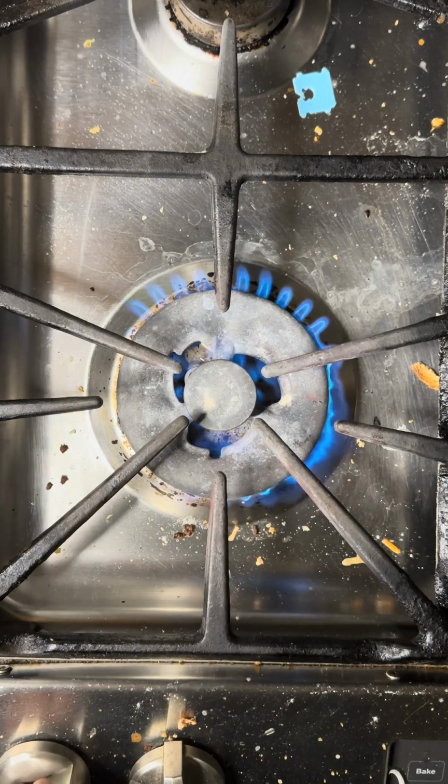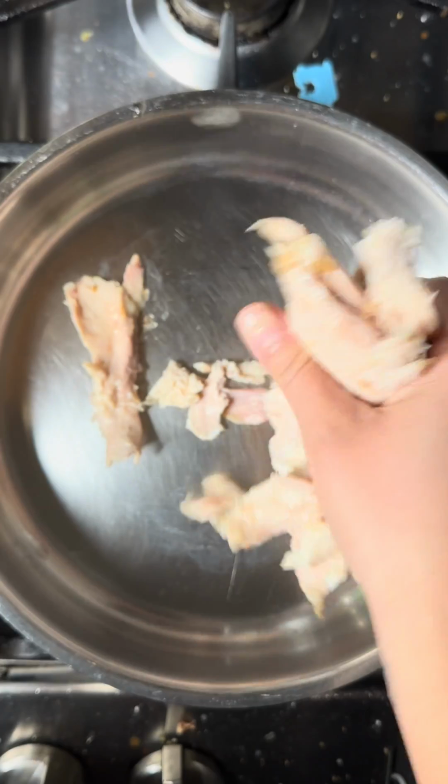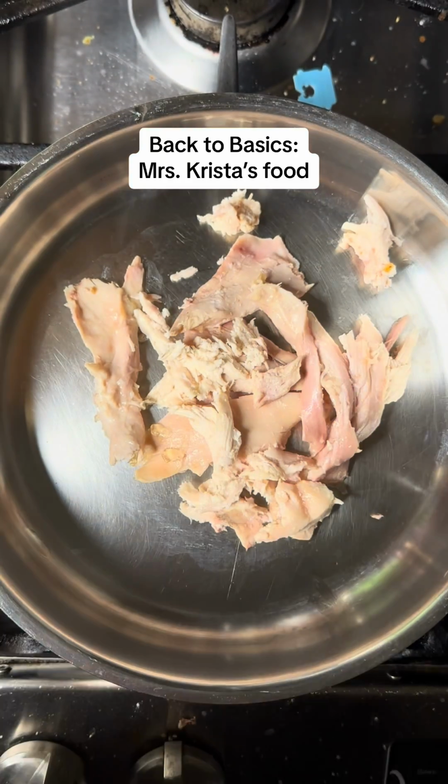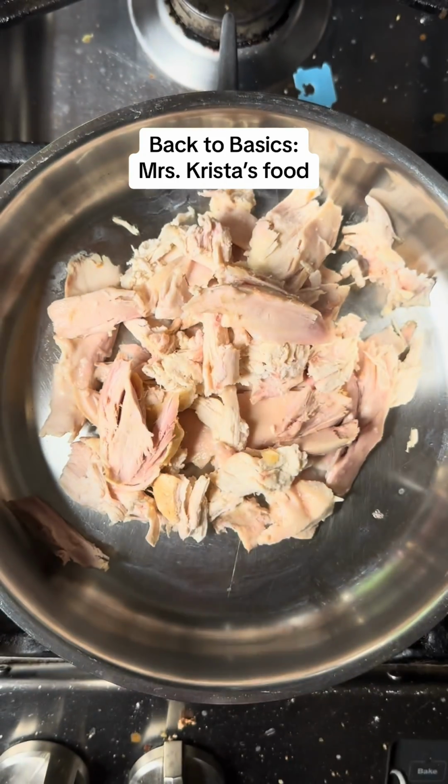We're going back to basics because food is expensive and I have leftover rotisserie chicken. This is one of my favorite ways to use leftover chicken. Coined Miss Krista's food by my then 2.5-year-old. About 10 years ago, I asked Krista for this recipe.